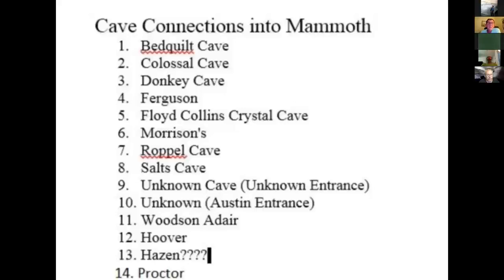There's a constriction that they had to pull a person through, push on one side and pull on the other side to make the connection. So there's stories behind all this, but all these caves have been connected ultimately into the Mammoth Cave system, and there's a story behind each one of these connections.